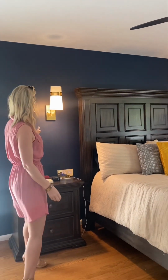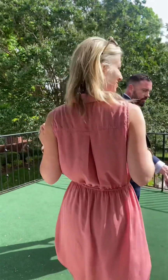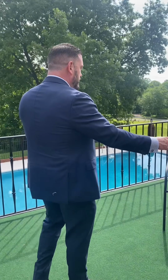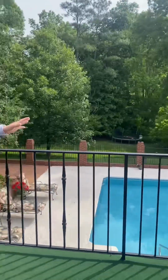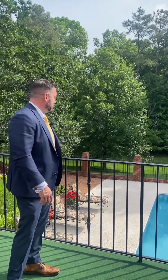Oh, the sconces. Yep, added some extra lighting so you can read at night. And then if you want to go out on the balcony and hang out day or night, I love the green carpeting here, the exterior outdoor carpeting. I like to sit out here with my laptop. Steph and the kids will be in the pool during the summers and I do some work. Super cool view. You're on top of the hill, kind of over the neighborhood. It's a great place to sit and have coffee also.